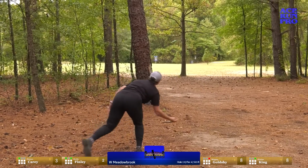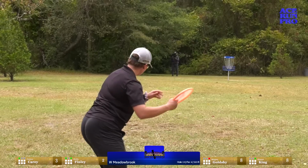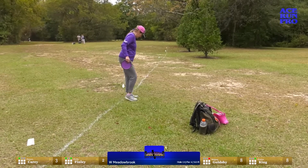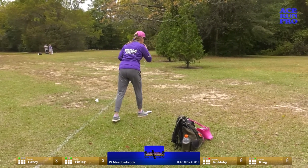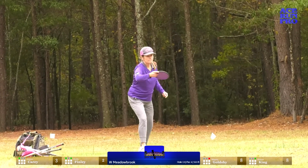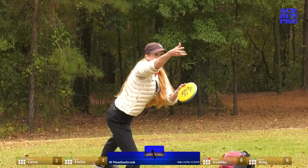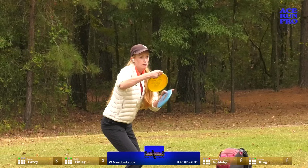Megan is stepping out with a little forehand. Get up there. And it grounds out a little bit. She's pitching it up. So Elaine King now putting for 4. Oh, she's just opting for a layup. She's a little bit farther out, and it does slope downhill from the basket down towards the right side, so it was a good choice.